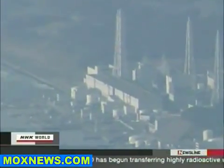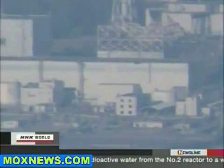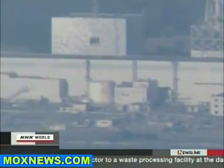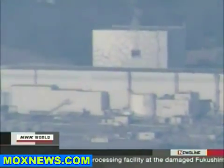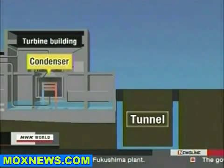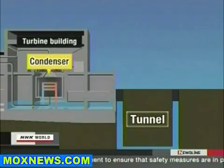Tokyo Electric Power Company, or TEPCO, assumes that there is more than 67,000 tons of irradiated water in total within the plant compound. It is hampering efforts to restore the plant's cooling systems. The utility calculates that 25,000 tons of water lies accumulated in the basement of the turbine building connected to the number 2 reactor and in the tunnel outside the reactor. And it is feared the water could overflow into the sea.